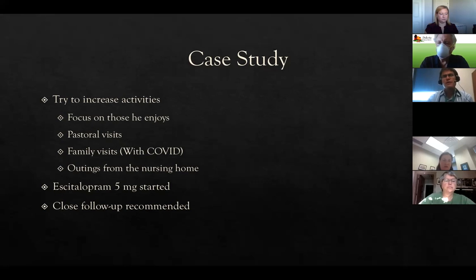So from a non-pharmacologic treatment standpoint for depression, you want to focus on areas and things that you can do to help improve. A lot of times when you think of depression, you think of people isolating, having slow activity, not eating or maybe eating too much. You think about some of those types of things. And so as you're thinking about non-pharmacologic treatment, you're thinking about ways to get them to improve in all of those areas.